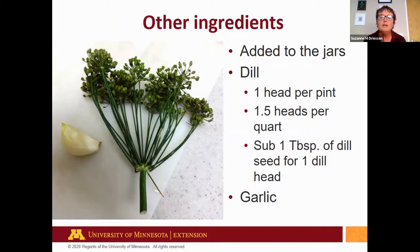When you add the dill or garlic, it's often added directly to the jars before you add the brine to the product in the jar. So I have a picture here of a dill that I got from my garden, and you can also buy it in the produce section, or many farmers markets will have dill as well. And you actually use that whole head and not just a sprig or two. Usually it's 1 head per pint or 1.5 heads per quart of pickled product. Or you can sub 1 tablespoon of dill seed for 1 dill head.